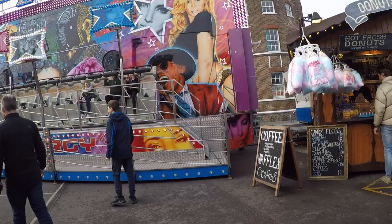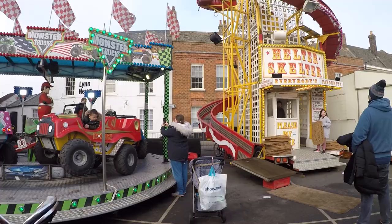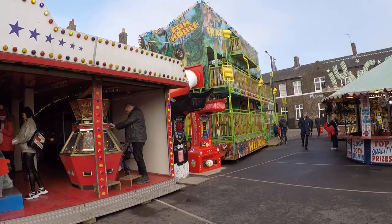We've got some waffles. Kiddies 4x4 ride. We've also got this lovely Helter Skelter. We see this so often, this ride. It goes to so many local fairs. This is Appleton's Stardust Arcade. And we've got the Jungle. We've seen some of these games before, some of these things before.